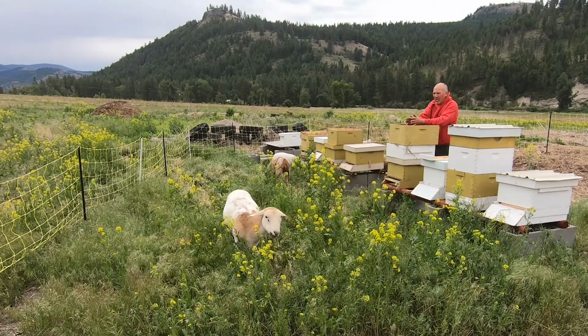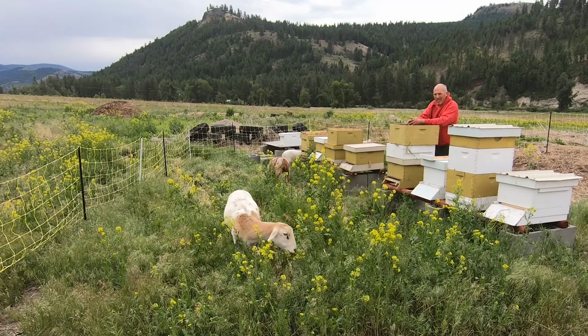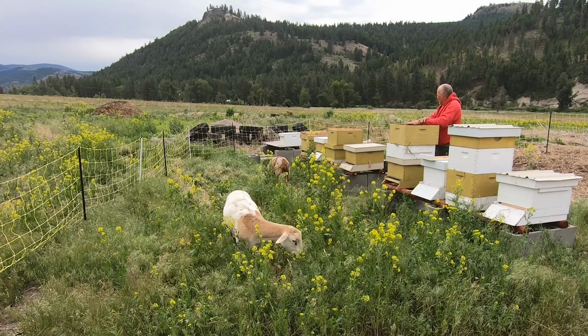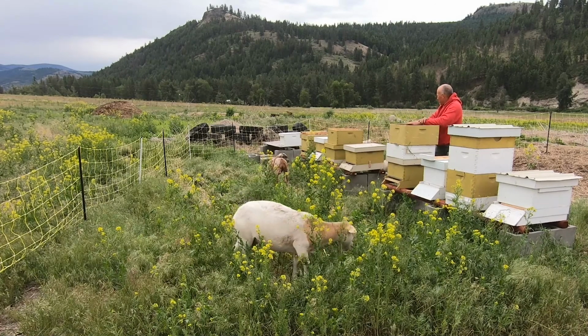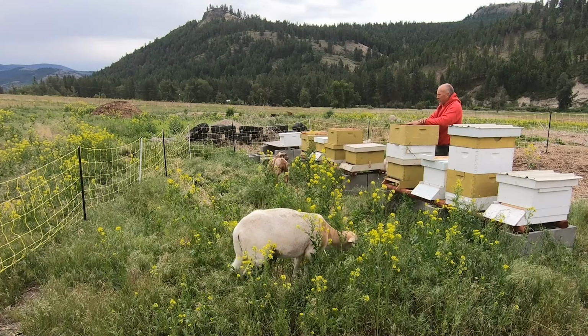Okay, so this is another one of our experiments, you might say, between having multiple species on the same lot, in the same area. Oh, George just stuck his nose in the beehive. He didn't get stung though. He got it out of there pretty quick.